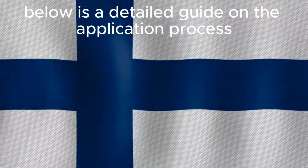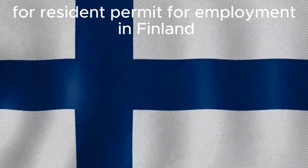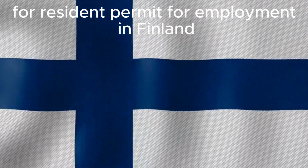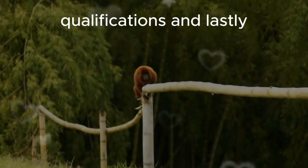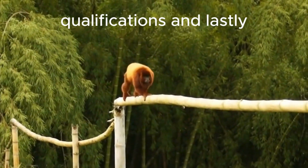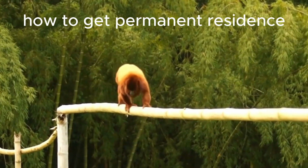Below is a detailed guide on the application process for a resident permit for employment in Finland, along with tips for successful approval, eligibility, requirements, qualifications, and lastly, how to get permanent residence.